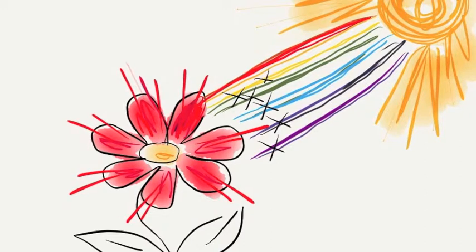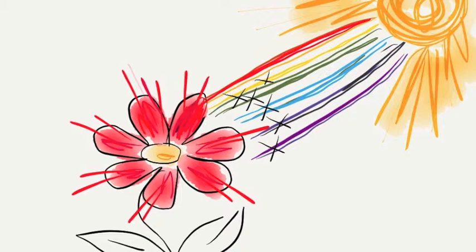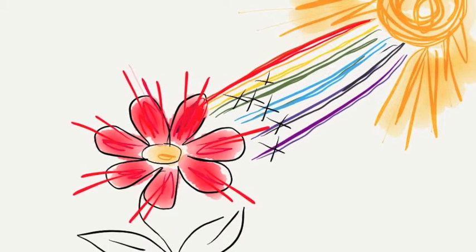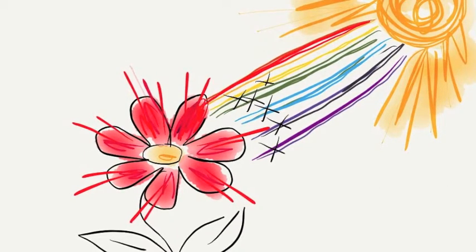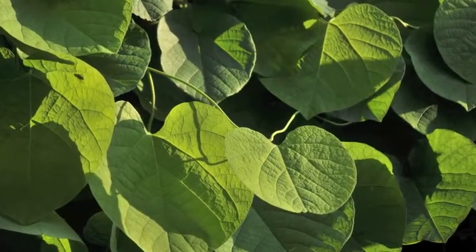And that red light reflected by the petals can be seen by our eyes. Therefore, the flower is red for us. The same happens with green leaves, which reflect green color light. Yellow pansy reflects yellow color light.